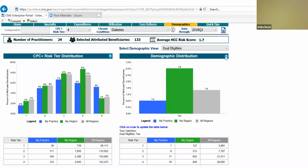And then for each of the pages, we have these question marks that allow practices to see a little bit more detailed information, whether it's about how to interpret a graph or how to interpret a measure. So a very abbreviated version of a measure specification, for example, such as ED visits, we're looking back 12 months, includes or excludes planned hospitalizations or planned readmissions.